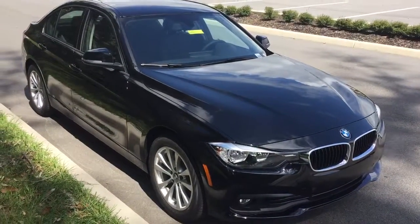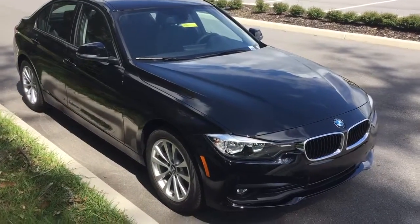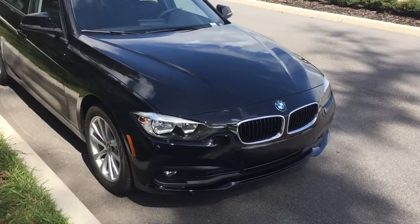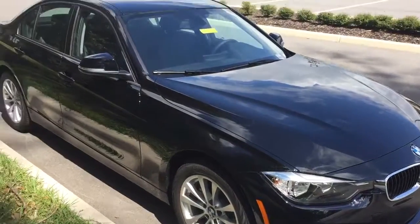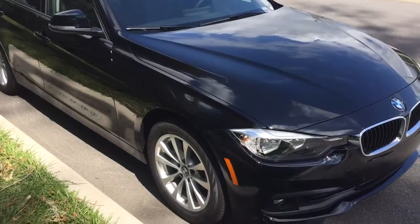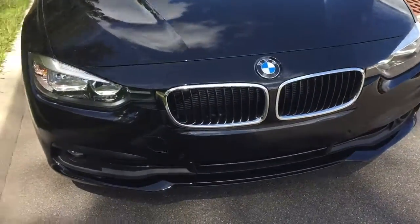I'm here today to give you a brief walk-around video of this gorgeous 2016 BMW 320i sedan. This gorgeous vehicle is in a jet black. You also have your 17-inch light alloy wheels. Part of some of the safety features, you do have the four-wheel ABS brakes, the stability control, as well as the traction control with ABS and driveline. Got your gorgeous BMW kidney grille here.